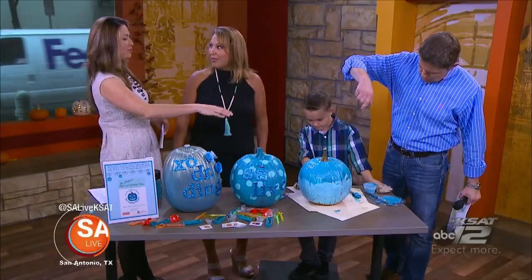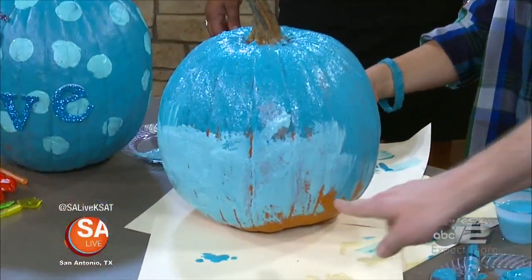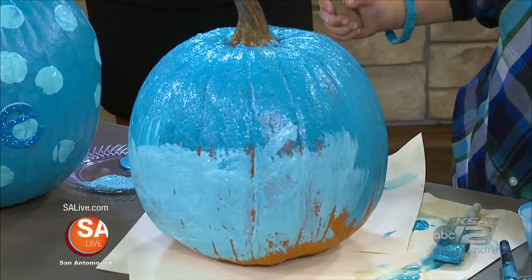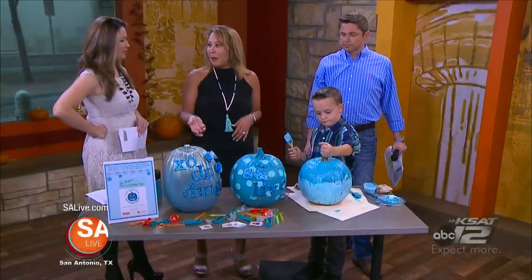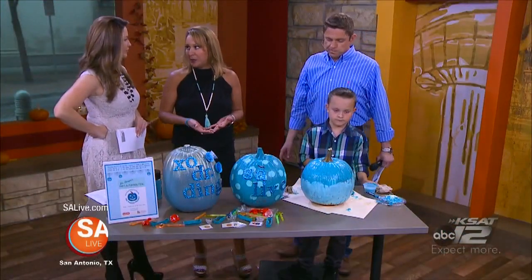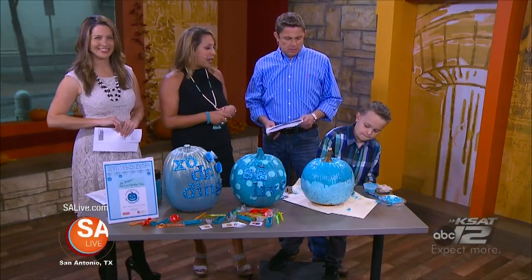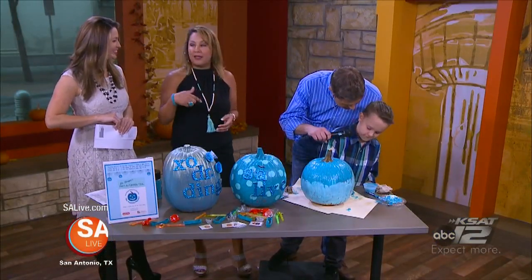So if you don't want to have to paint your own pumpkin teal, where can you find teal pumpkins? Oh, I'm glad you asked, because this Sunday at HEB at Wilderness Oak, we're going to be having a teal pumpkin event. HEB has donated a bunch of pumpkins to us, and so we're offering them free of charge. We're supplying all the paint, letting the kids have fun painting a teal pumpkin, and families get to take that home.